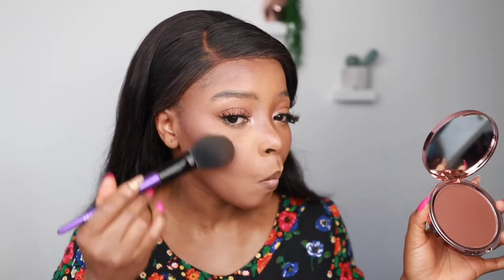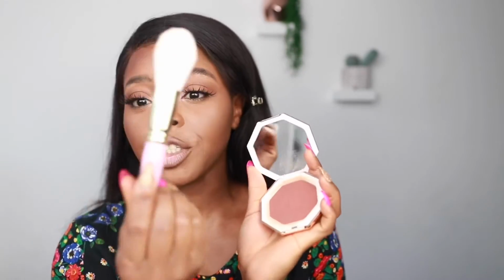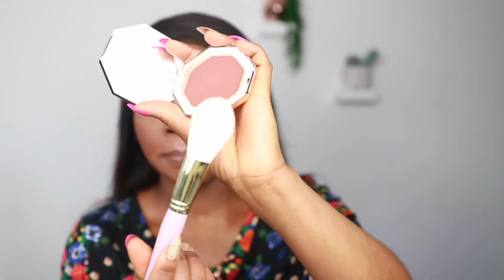I'm gonna put it here as well. So this is the Makeup Revolution in the shade dark. I just love the way it's giving a nice bronze look to my face. Beautiful, just beautiful. So that's Makeup Revolution. Let's try Fenty side on this. I'm gonna use this brush, yeah, it's a bronzer brush.